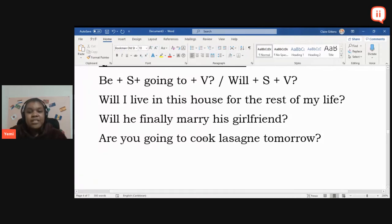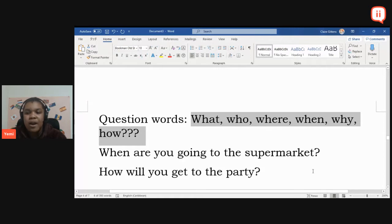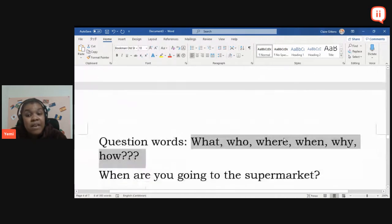So now let's try some questions. Before we get to trying, we can also add the question words: what, who, where, when, why, and how. We can add the question words to make an open question. These questions are closed: yes or no, only yes or no. Maybe. Will I live in this house for the rest of my life? Yes, no, maybe. Will he finally marry his girlfriend? Yes, no, maybe.